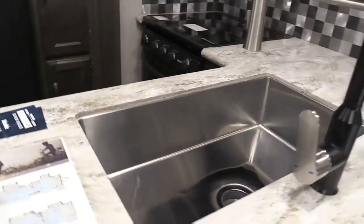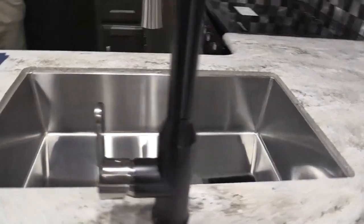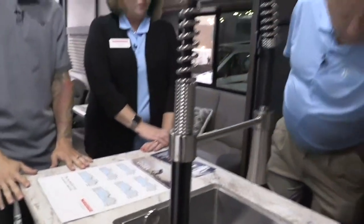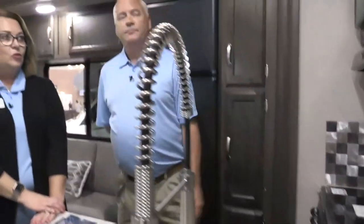Other than that, our kitchen is a little different. Full kitchen. That sink is absolutely gorgeous. I mean, deep sink. You've got plenty of space for all your dishware. Solid surface countertops like you'd have at home. Got a little spice rack in here. So plenty of space. Trying to think of everything.